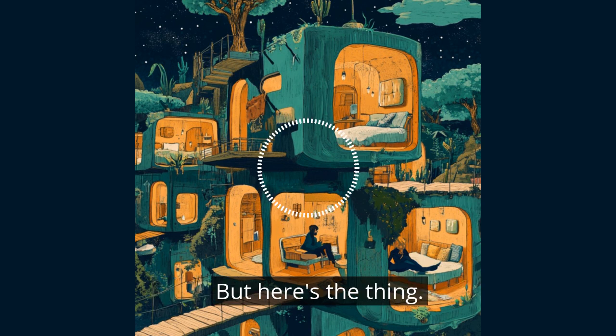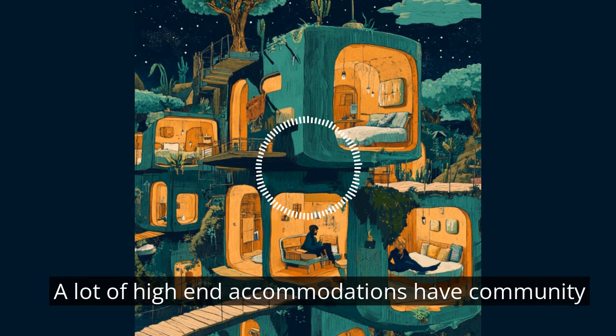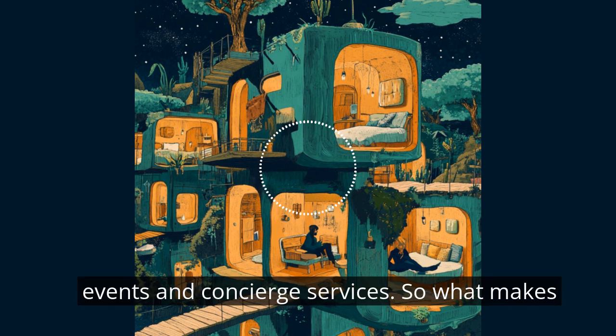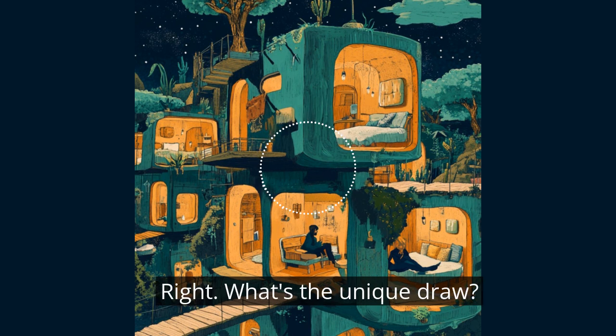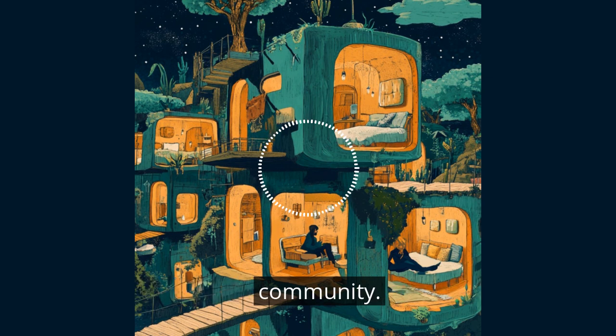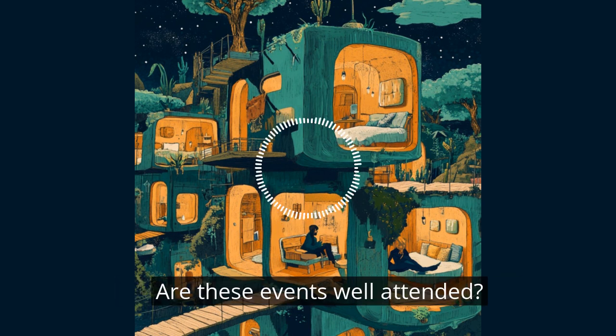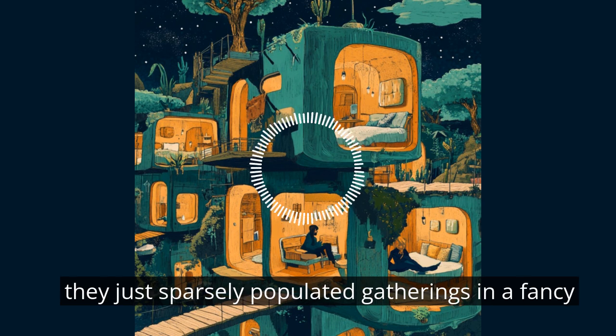Yeah, for sure. But here's the thing. They're not the only ones offering these kinds of perks. A lot of high-end accommodations have community events and concierge services. So what makes V Causeway Bay stand out? What's the unique draw? That's a great point. It's not enough to just say you have a community. You have to actually cultivate it. And that's where I get a little skeptical. Are these events well attended? Do they actually foster genuine connections? Or are they just sparsely populated gatherings in a fancy setting?